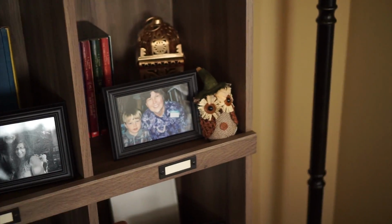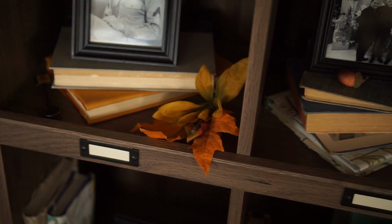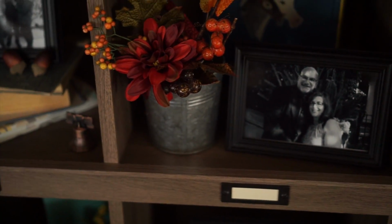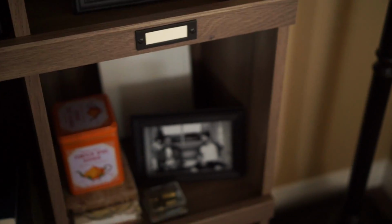And then in my little cubbies, I've placed little fall items. So over here I have some floral stems. I got some little acorns in that one, some more floral stems in this little tin bucket. And then I have a little owl over here that I got from the dollar store.